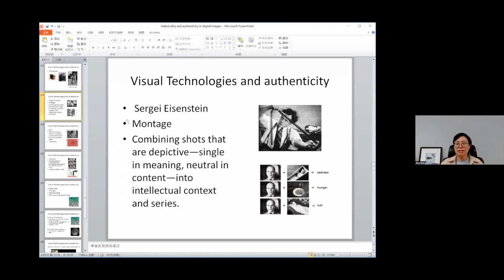So I think what this kind of montage is trying to say is we need to put the images into sequences and to create meaning. For instance, the Soviet Union had these film theorists trying to create revolutionary images. We also have this in revolutionary China, where we use films and images to cheer people up and to do persuasion. So this is montage using images to tell stories.